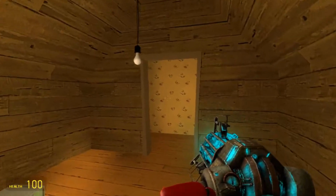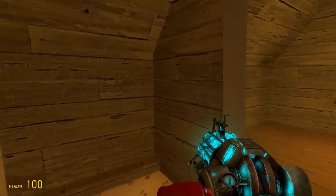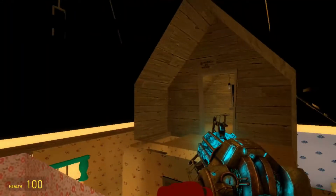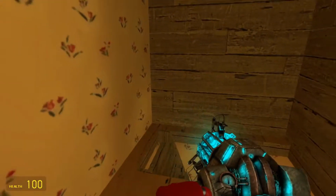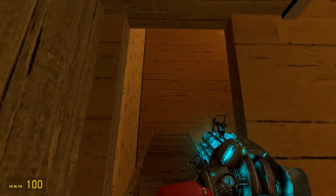Nice added touch of the wallpaper at the very back right here. Interesting. And there are some areas where it just goes into nothingness after that. Sorry you had to see that. Pretty sure that was sad for someone out there, but hee-haw.